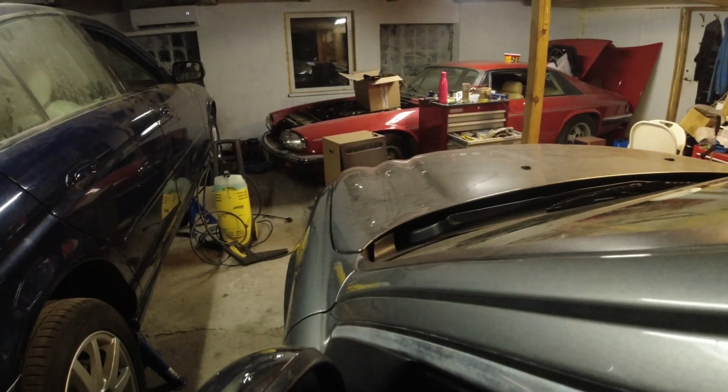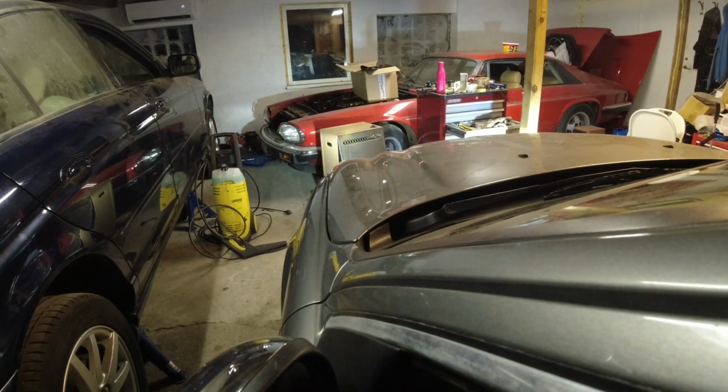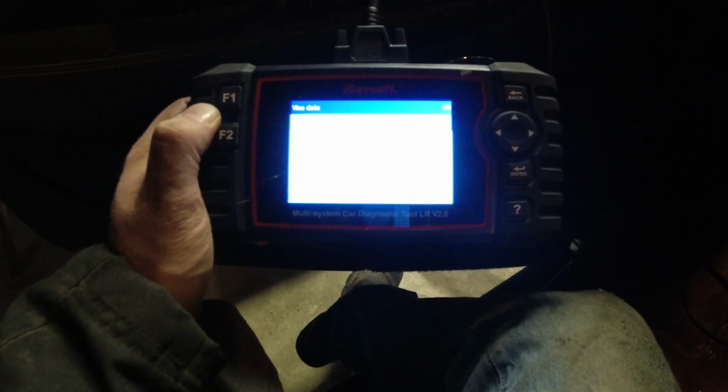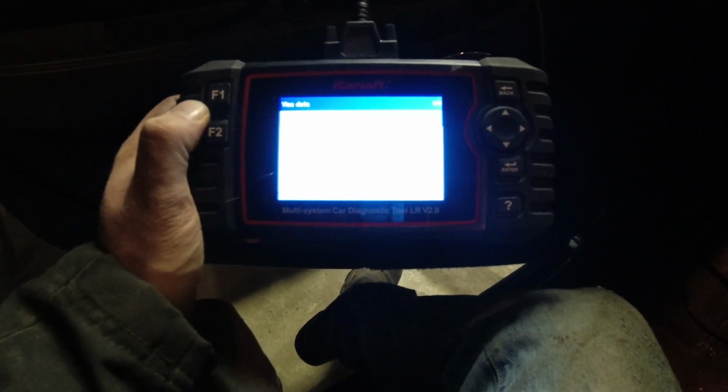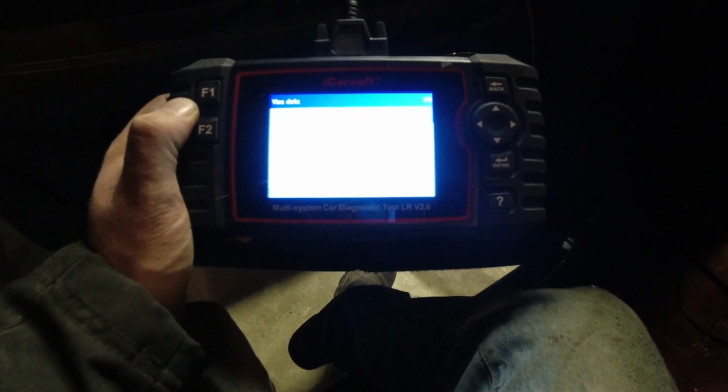Okay, I have the main beams on. I did not see them move. Let me plug in the code reader again and see if we see any data from the rear axle now. Sadly, it's the same thing now. Front is showing 76.8% and the rear is still showing 100.01%.